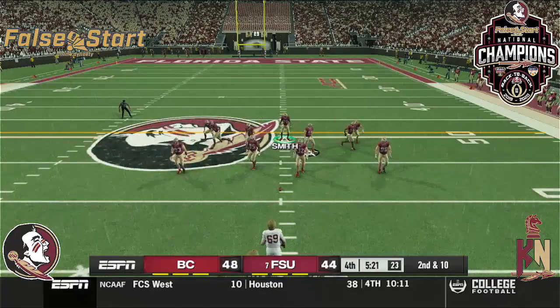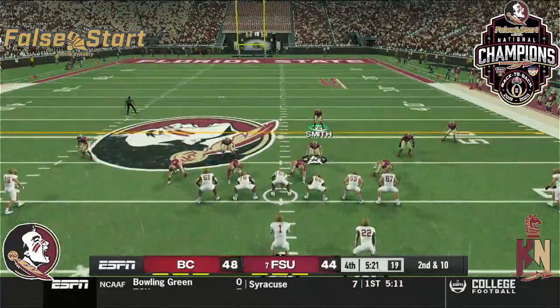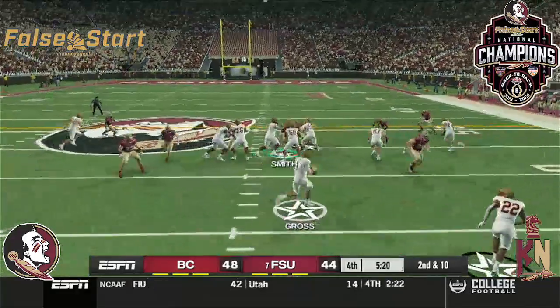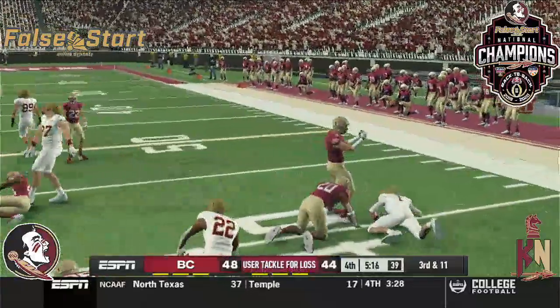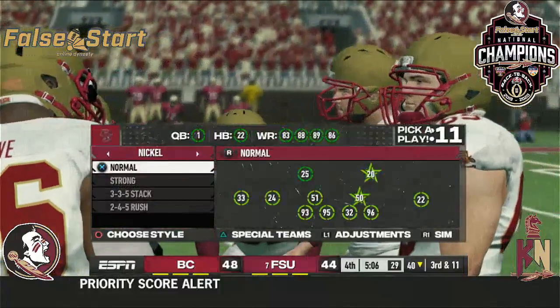Man left. From their own 41-yard line. Second down. They bring him down in the backfield. So they wrapped him up before he could get anything going. Yeah, there was nothing there on that option.